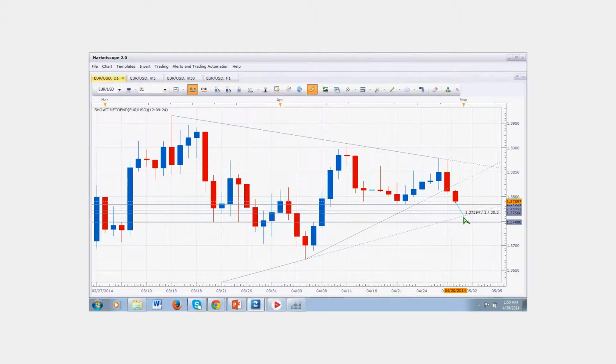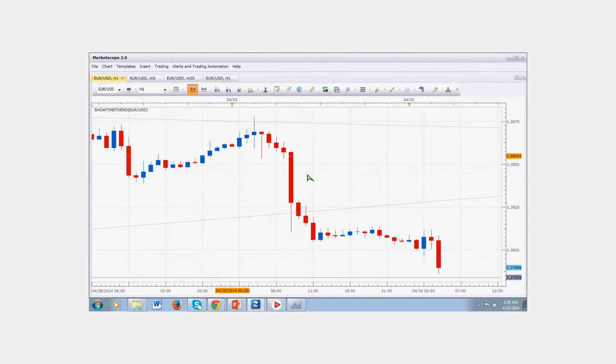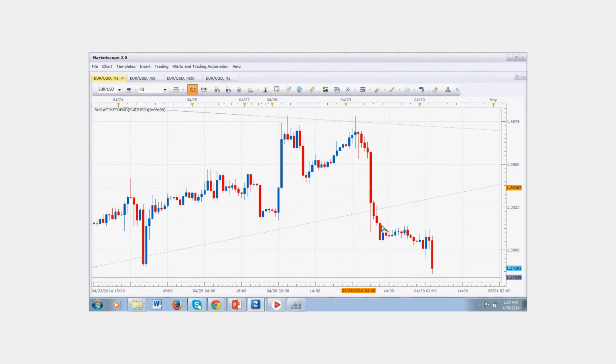So the goal today was to see how your skills are in terms of analysis, and see if you could always take the 20, 30 pip movement more to the downside. Of course, in a swing trading environment, a better deal is to wait for the price to come to you on this end.